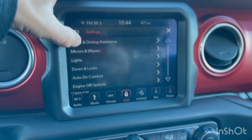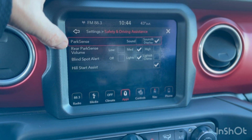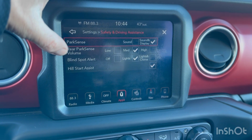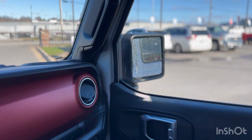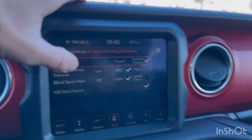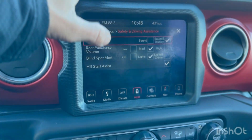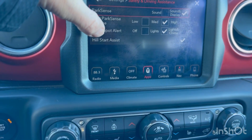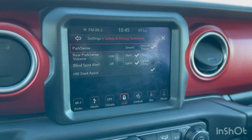So the big ones for you are going to be the safety and driving assistance. So this has the ParkSense. Those are those little circles I was showing you on the outside. The blind spot detection, so those little triangles will light up or it'll beep. You can elect to do which one it wants. Me, personally, I like the lights. I don't like my vehicle talking back to me. Hill Start Assist, that's going to be if you're out there on those trails, help you get over some stuff.